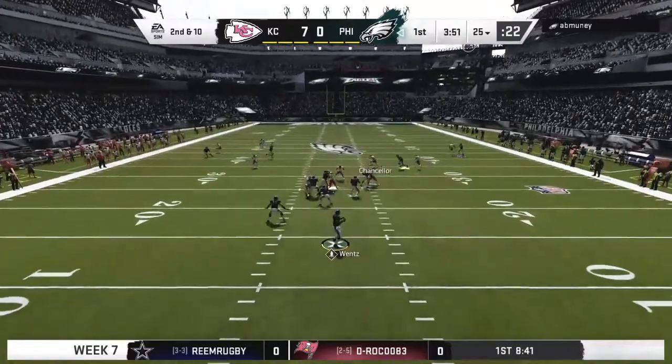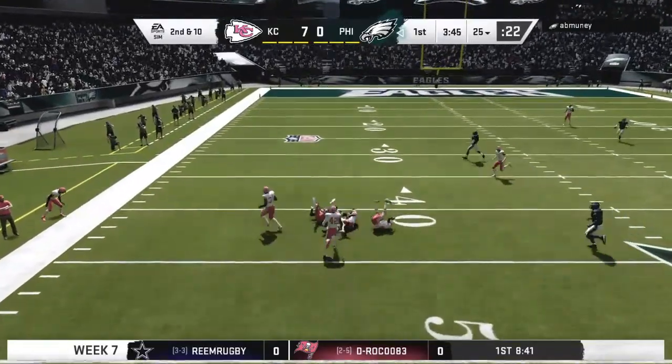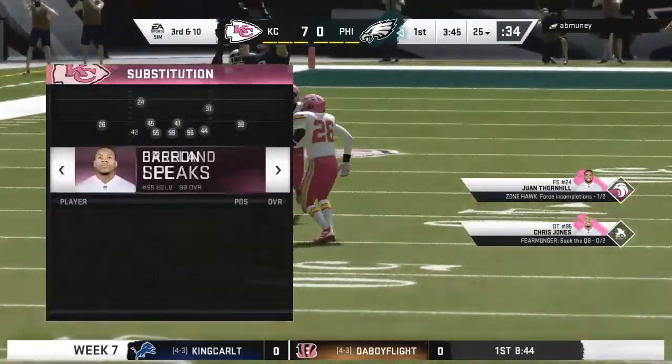Play fake to Sanders. Now here's Wentz. Looking deep for his tight end Ertz. And this is going to wind up incomplete. The coverage there too strong on the deep ball, and now they face a 3rd down.